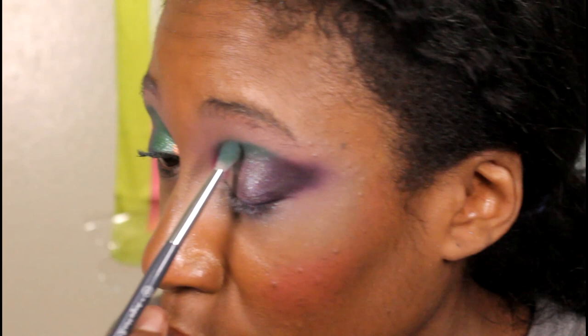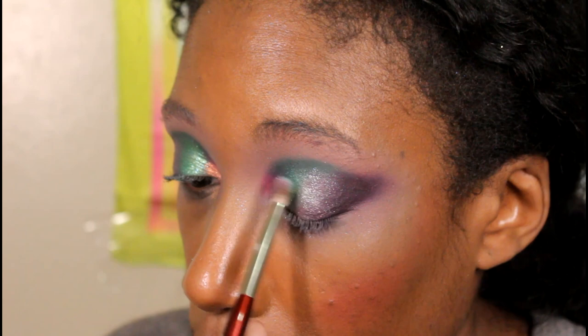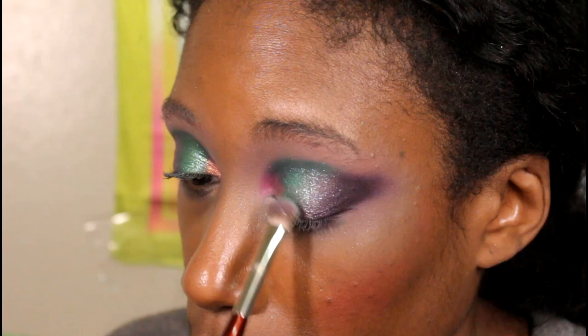No, but on to the next shade. I'm going to go over with the clean brush, well not clean, but the brush we used for the initial crease shading. Now we're going to go into greens. So I'm going to start off with Makeup Just for Fun's palette, and pat it on.